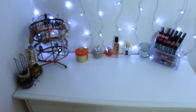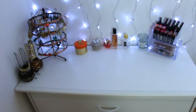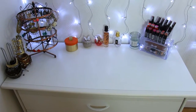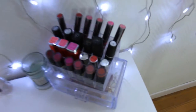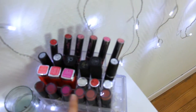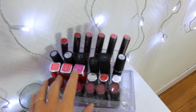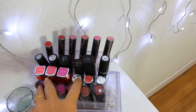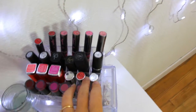Here I have a little commode. I don't know how you call it in English, but for us it's a commode. I have some lipsticks here. Most of them are NYX, because they are my favorite. Here you can find some Maybelline lipsticks. Here it's a French brand, you cannot know, it's Agnès B.